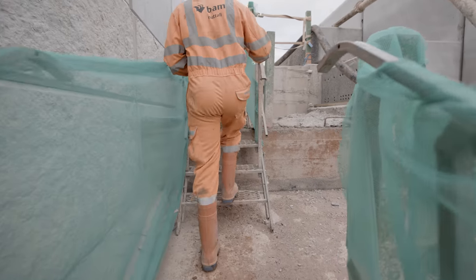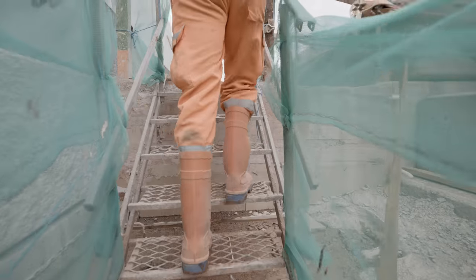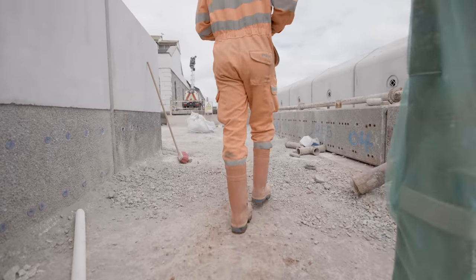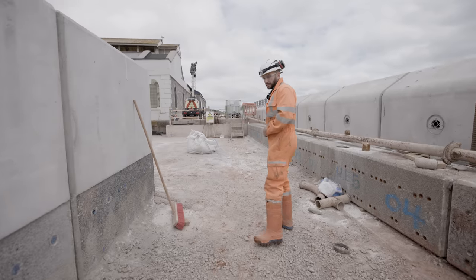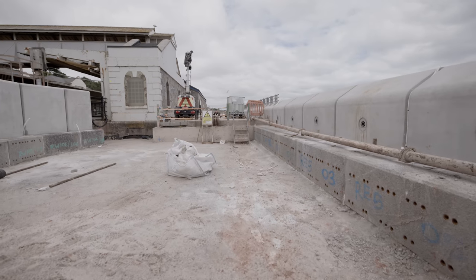So as we come up into section B now, this is probably going to be our next 10 days worth of work up here. We had a couple of issues with reinforcement deliveries, so we've been waiting for the reinforcement to arrive.